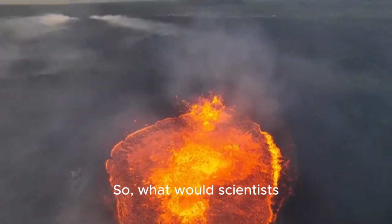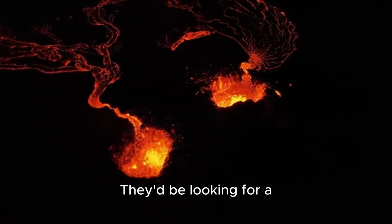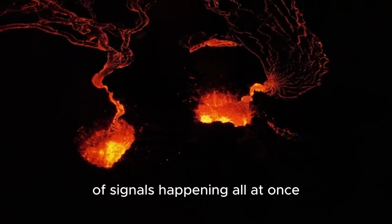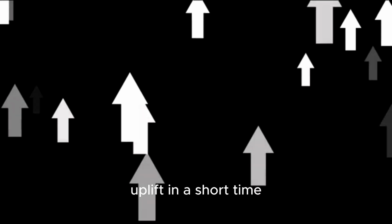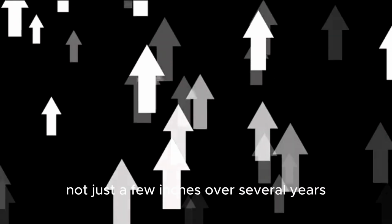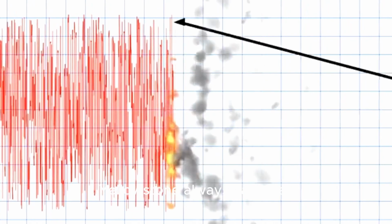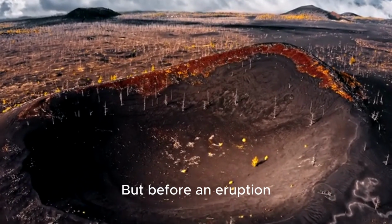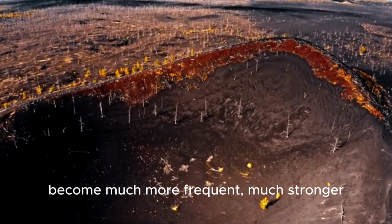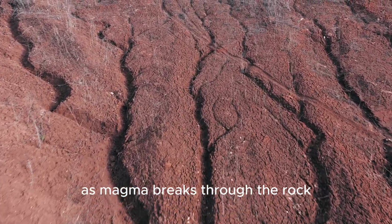So, what would scientists look for as a true sign of an impending eruption? It wouldn't be just one thing. They'd be looking for a dramatic combination of signals happening all at once. First, the ground uplift would be much faster and much more significant than anything we've ever recorded. We're talking about many feet of uplift in a short time, not just a few inches over several years. Second, there would be a massive increase in earthquake activity. Yellowstone always has small earthquakes, thousands of them a year. They're called swarms. But before an eruption, we'd expect to see these swarms become much more frequent, much stronger, and shallower, moving closer to the surface as magma breaks through the rock.